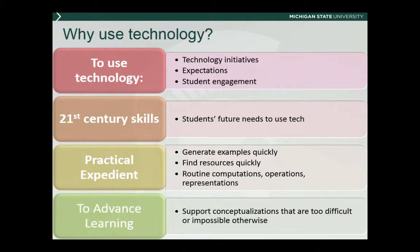That can mean taking away some of the rote thinking that was needed previously, so being able to do routine computations, operations or representations. Also, teachers can generate examples really quickly and find resources online. But we want to push teachers towards thinking about how they can use technology in ways that support conceptualizations of mathematics that would be too difficult or impossible to do otherwise. This is really difficult for teachers to think about, and that was the focus of the course.